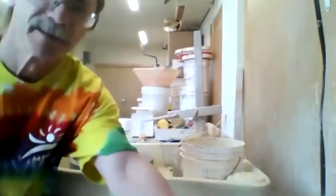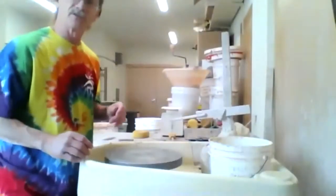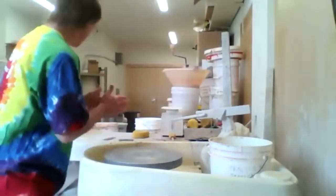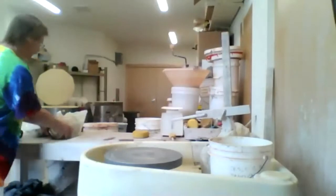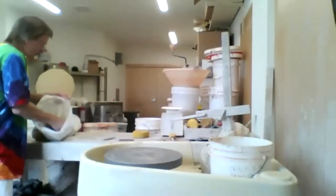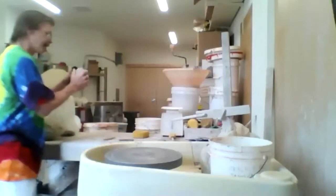All right, check something real quick. All right, let's get to the demo. This is the fun part. So let's make sure everything is set right so you can see what's going on. How's that look, guys? We can see it. Awesome. Well, the first thing we need to do is find some clay. We have some clay over here.